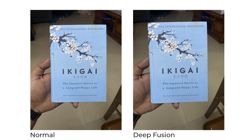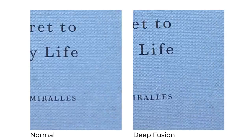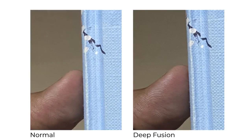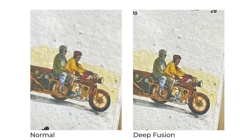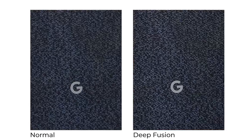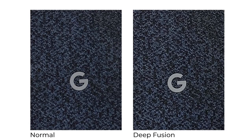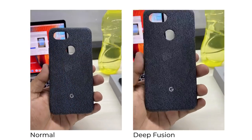Also talking about Deep Fusion, you'll see the big difference here where the patterns are being recreated by Deep Fusion. So patterns that were lost, maybe because of the lighting, maybe because of how the camera performed in that situation, maybe because of the low light, or maybe because of how the objects were placed, you might lose out on a few details. Now Deep Fusion actually understands the details and even recreates them. This is truly a phenomenal change, and you can see that in these pictures here.